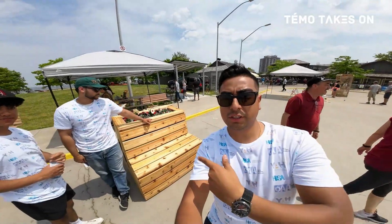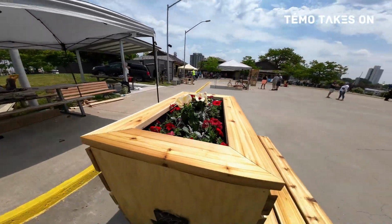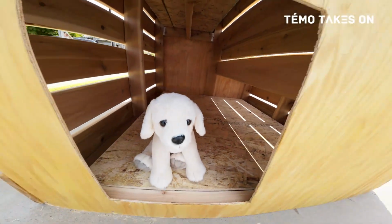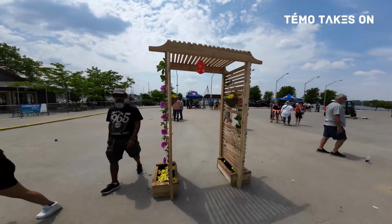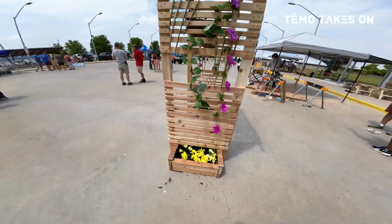Young Architects of Hamilton custom bench. Check out this build. Pretty good. Nice design. It's got little planters at the bottom.